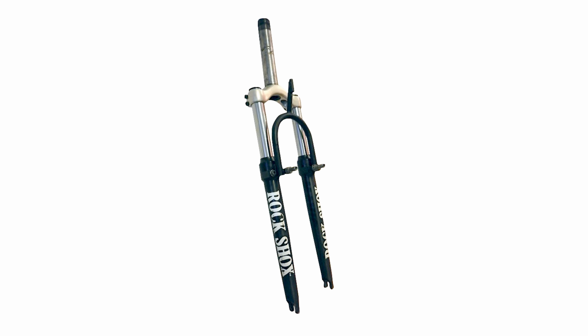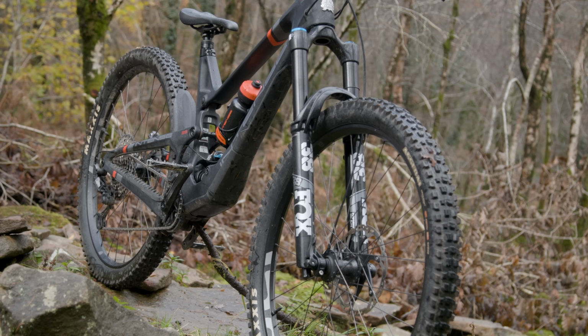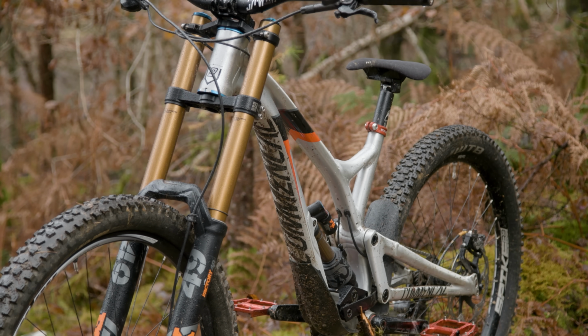But bear in mind, this was an air-sprung fork which offered hydraulic damping and weighed only about 1,500 grams. It also cost just $350, which was leagues ahead of the competition. It changed the game, and its telescopic design is still mirrored by the best suspension forks on the market today.